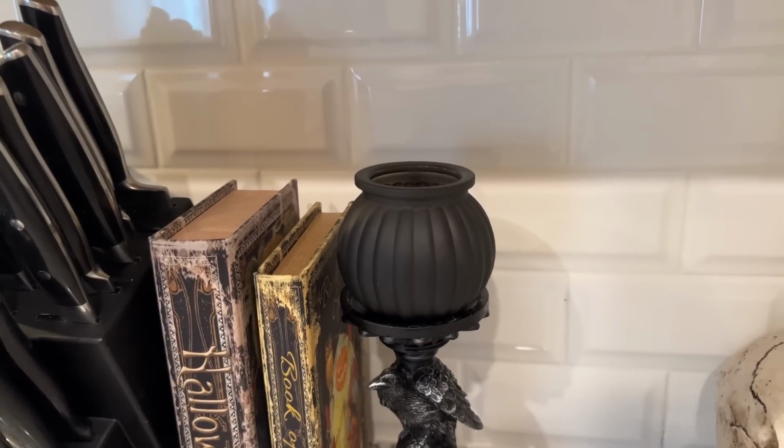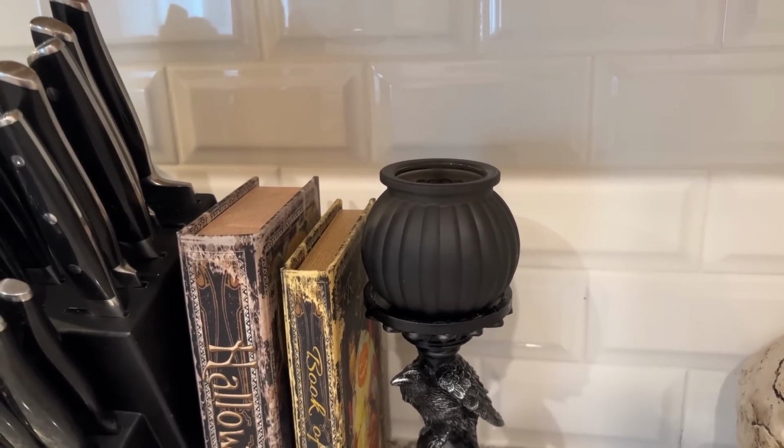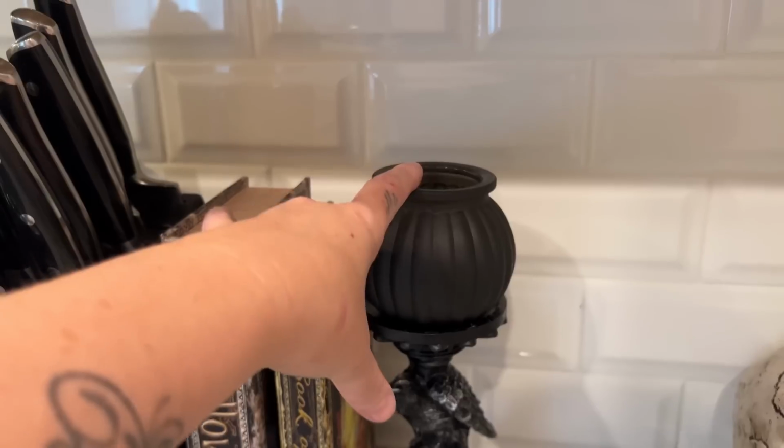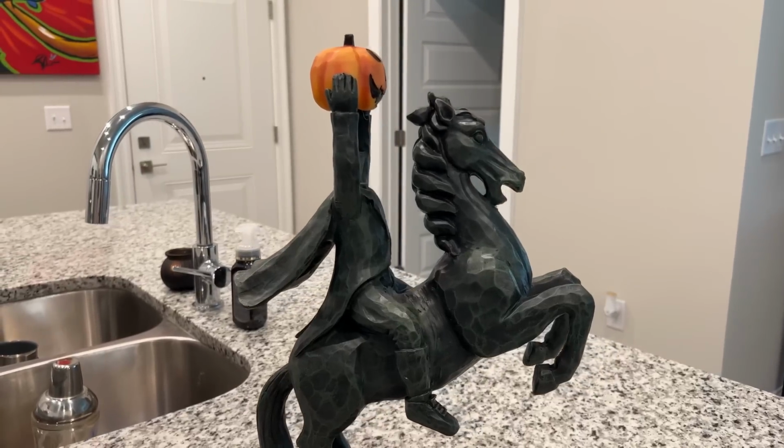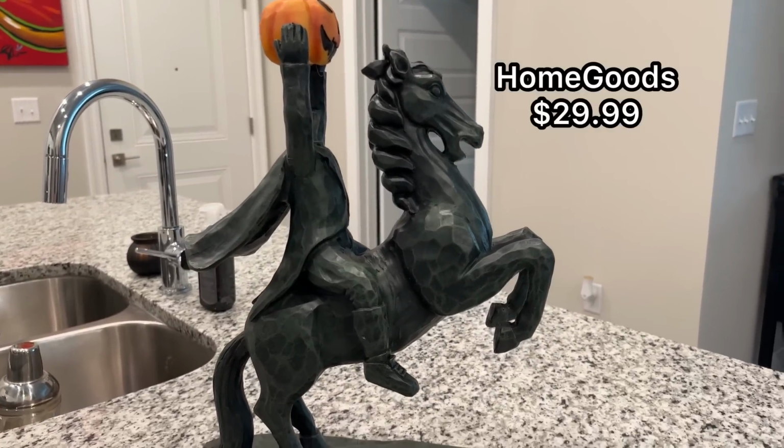They don't sell the larger ones in store. They sell them online. So I am going to order the larger ones, but I picked up 6 of the small ones and they were $6.99 a piece. Now we're moving on to another Holy Grail item.